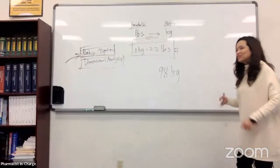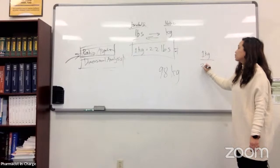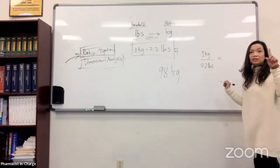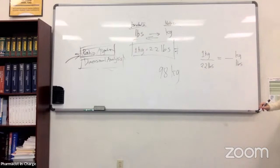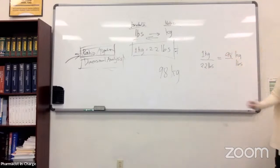Let's convert this to pounds. Ratio and proportion first. Let's flip it this time, okay? A kilogram, this is how I set up my ratio and proportion, is to 2.2 pounds. Again, if it's ratio and proportion, it has to be equals. And this has to be kilograms, and this has to be pounds. See that? And then what's next? He gave you 98 kilograms. This is your X now, okay?